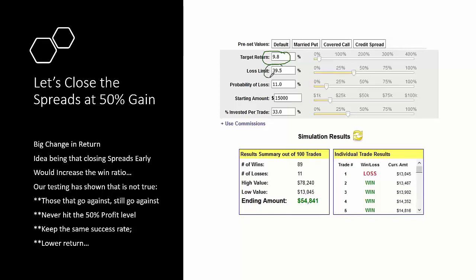We're going to keep the same loss amount and the same win ratio, and we see almost 1/10, a little bit less than a tenth of what the original projection was, with 89 wins and 11 losses. Okay, that is a big change in return. It's huge. It's not to say it wasn't successful, but it's a huge change in return.